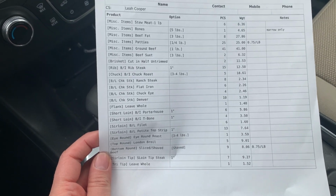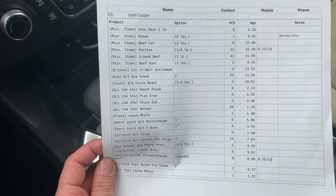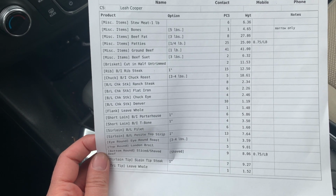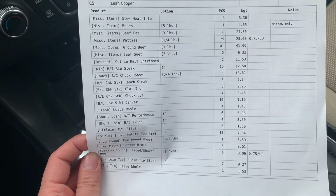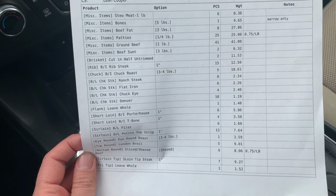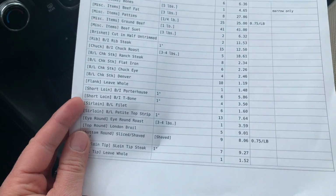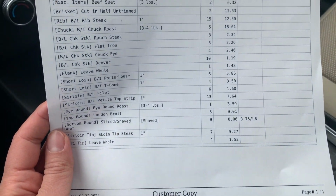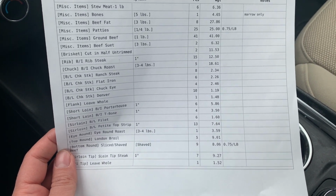They're not out yet, so I have a chance to show you this a little bit more. But anyway, you can see the quantities there. We are getting 25 packs of beef patties. Super excited about that. 41 packs of ground beef. 5 London broils down here. We love the shaved beef. 9 packs of that. That's like a luxury. So anyway, lots of exciting stuff going in the freezer today.